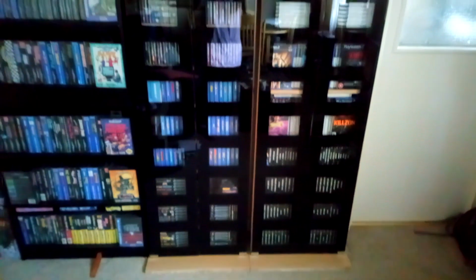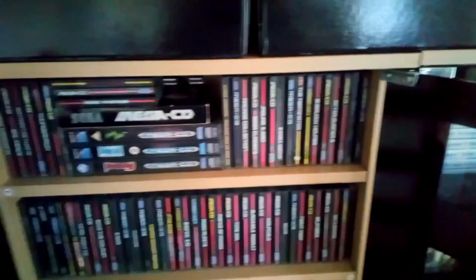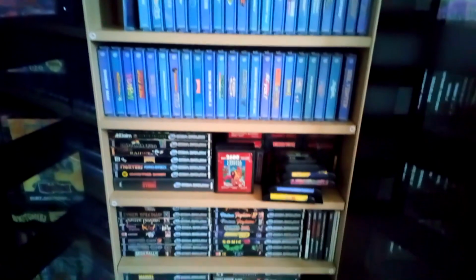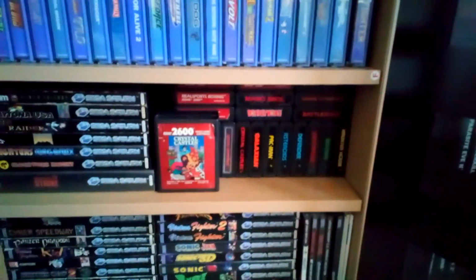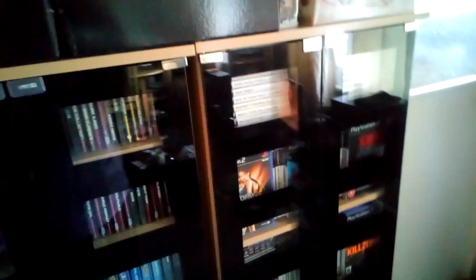I love these cabinets. I've been wanting some sort of shelving cabinets for a while now. So yeah, let's have a look in this one. I'll do a proper video on it, but yeah, Mega CD, Dreamcast and Sega Saturn, and I managed to fit all the Atari in, so that's really good. Yeah, these are nice and posh, these little cabinets.